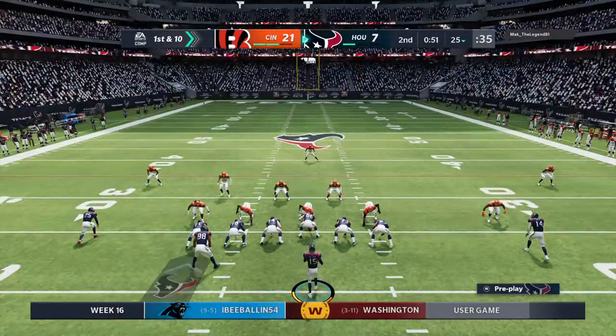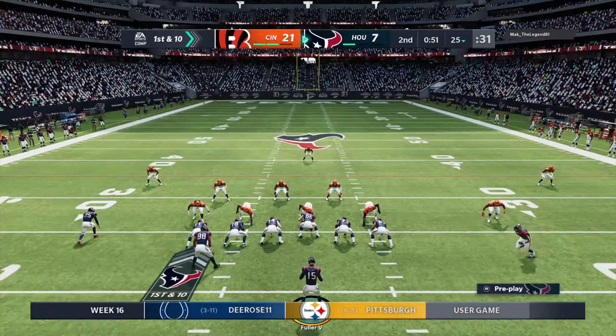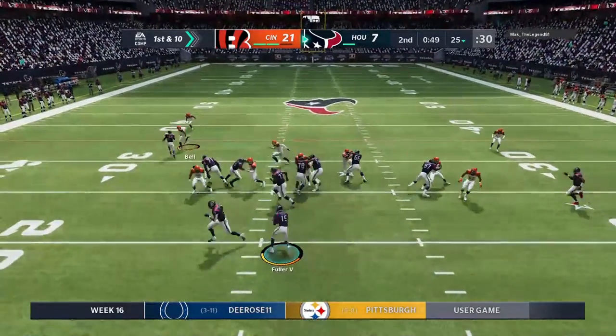Houston's offense already at the line, set to get going. Well, look at the clock here. You're inside of a minute. The first half hasn't gone that well for you. How are you going to play this drive?